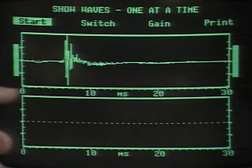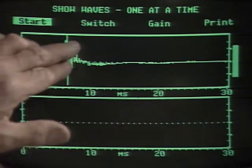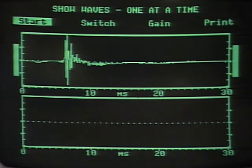Scientists use this technique of taking a sound and recording it and being able to spread it out in lots of different ways. For example, this one took 30,000th of a second to go across here. So we really took the sound and spread it out quite a bit.